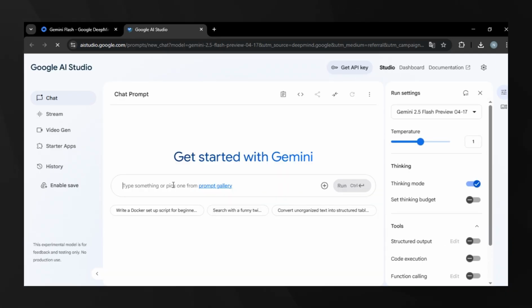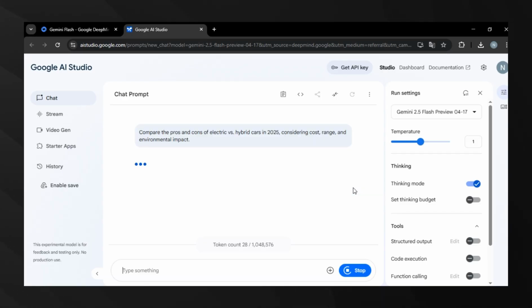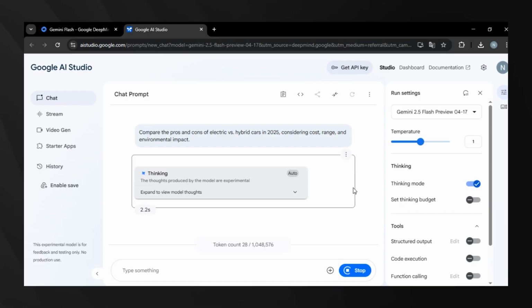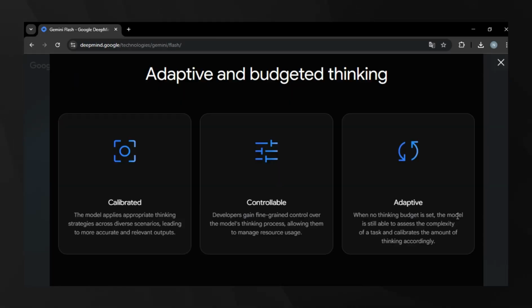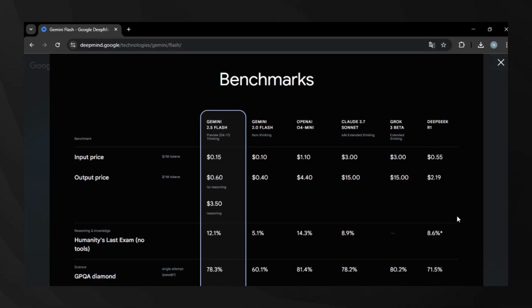When you need fast, straightforward answers, you can turn the thinking down and get responses up to 600% faster. But when you need deep analysis, you can crank up the thinking and get more thorough, accurate results. According to Google's official announcement, Gemini 2.5 Flash sits on the Pareto frontier for performance to cost ratio, making it an incredibly efficient option for developers.